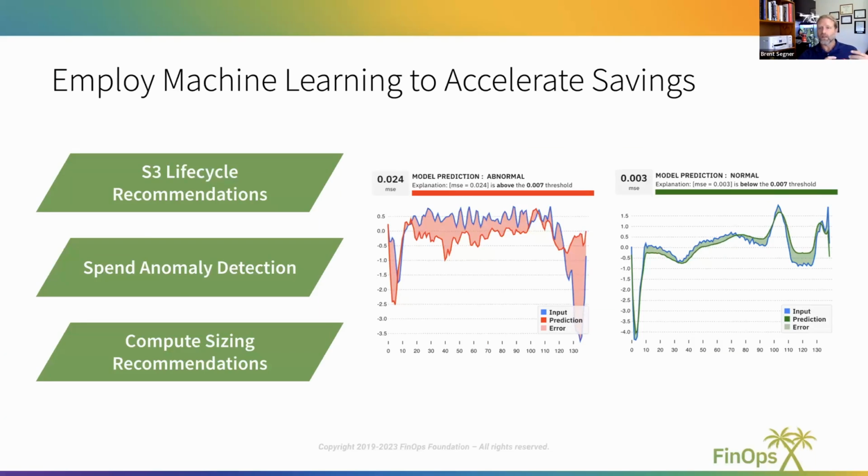It's probably a common theme that we're starting to see in 2023 and expect to see in 2024: leveraging machine learning throughout all of our processes, either to accelerate the cost savings potential or to come up with better recommendations or implementations for our dev teams. The first would be S3 lifecycle recommendations. S3, as you know, produces a lot of different contextual data, everything from sizing to object access patterns. We're able to leverage that to come up with customized lifecycle recommendations when the traditional intelligent tiering may not always make sense.